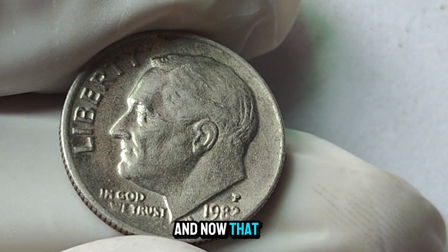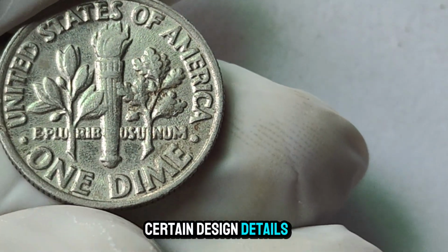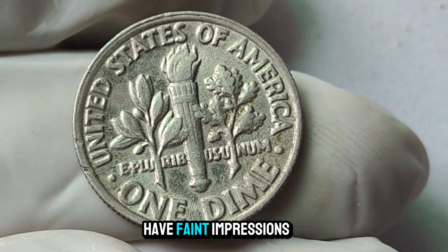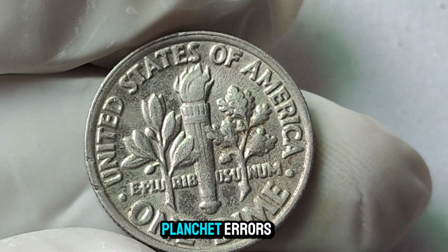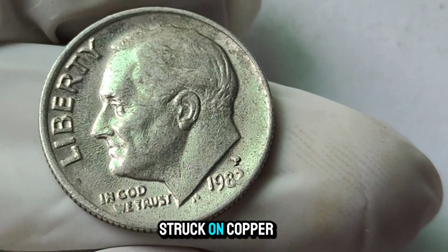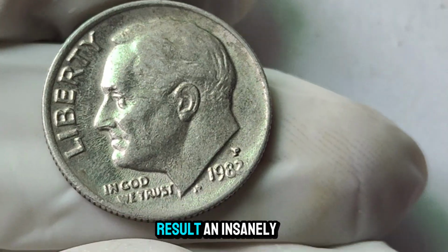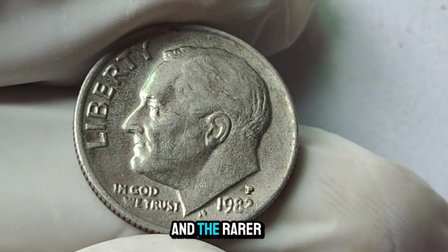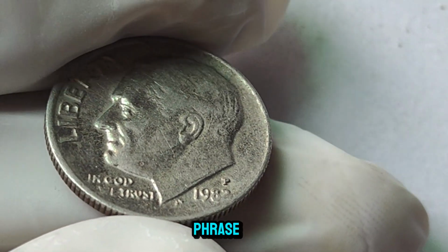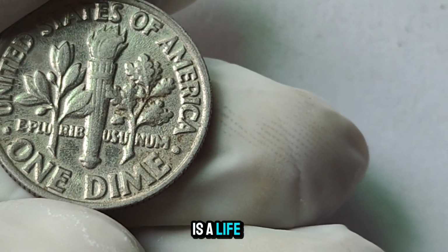And now, that minting error that defines some 1982P dimes. The mint forgot to fully strike certain design details. These dimes are missing essential elements like the ridged edge, sharp lettering, or have faint impressions. Others are transitional planchet errors, struck on the wrong metal disc. In rare cases, they were even struck on copper planchets instead of the expected copper-nickel clad. Result? An insanely rare coin. And the rarer the coin, the higher the price tag. Ever heard of the phrase, "A penny saved is a penny earned"? Let's upgrade that. A dime found is a life changed.